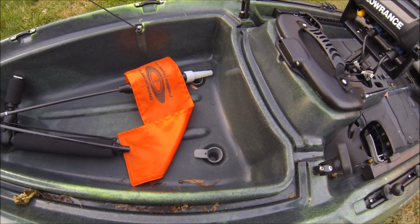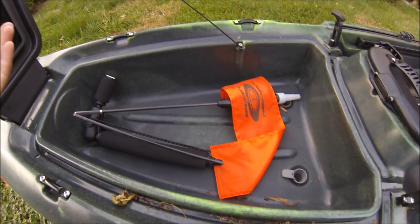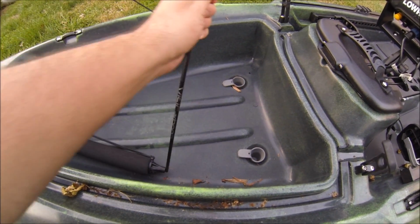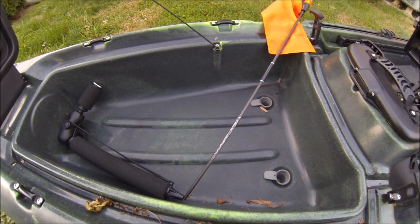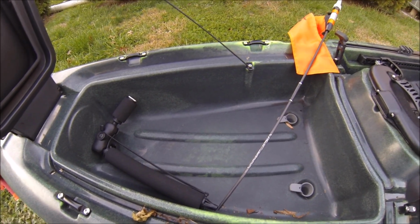I don't have to worry about it getting wet or soaked. And I can keep things, like my Visicarbon Pro, goes right up, no problem. Keeps it dry in here. So I really was sold on this feature. It was pretty nice, and I really liked that.